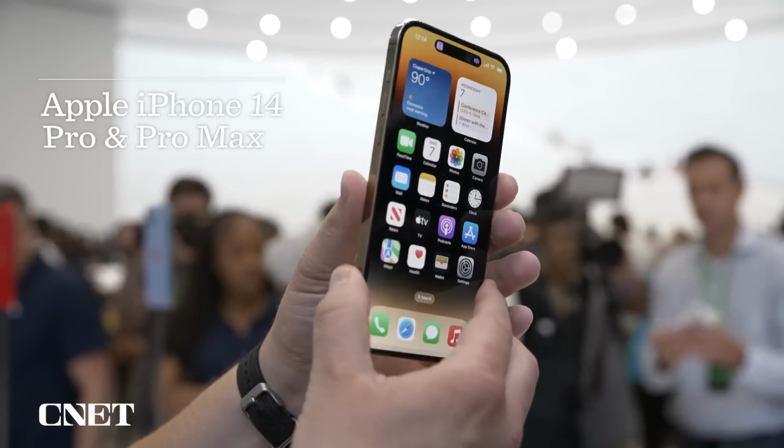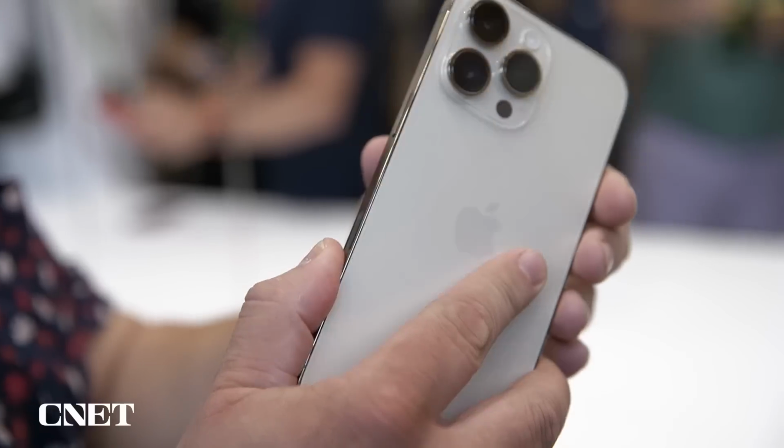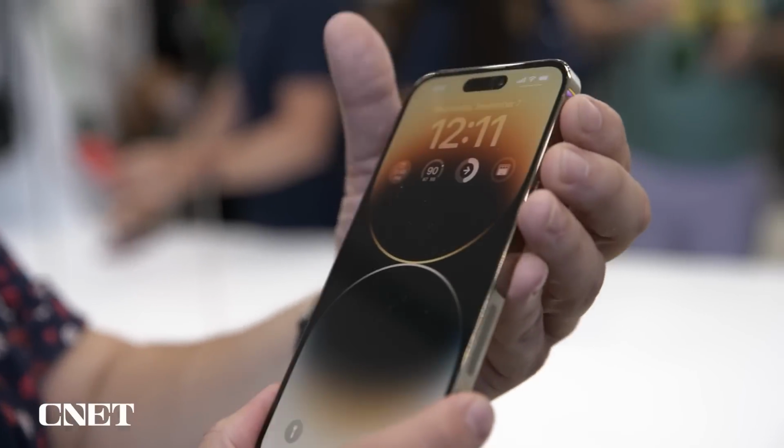Right off the bat, let's talk about price. The iPhone 14 Pro starts at $999 and the iPhone 14 Pro Max at $1099. And if those prices sound familiar, it's the exact same prices that we had for the 13 Pro and 13 Pro Max. And what's impressive is Apple added a lot of new features, and yet the price remains the same.